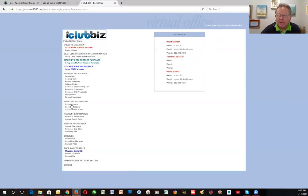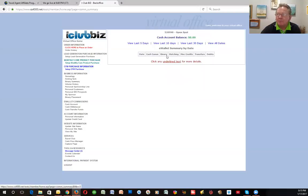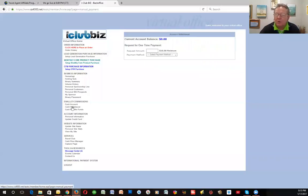Next, we've got the cash account for the e-wallet. Obviously, there's nothing in here because it's just a setup account. And when you want to withdraw money out of your e-wallet, this is where you will do it. Now, this is kind of how we work the e-wallet. We pay in real time. So when you process a transaction and someone joins and it generates a commission, that commission is automatically deposited into your e-wallet at the time the transaction is processed. And so that money just stays in your e-wallet.